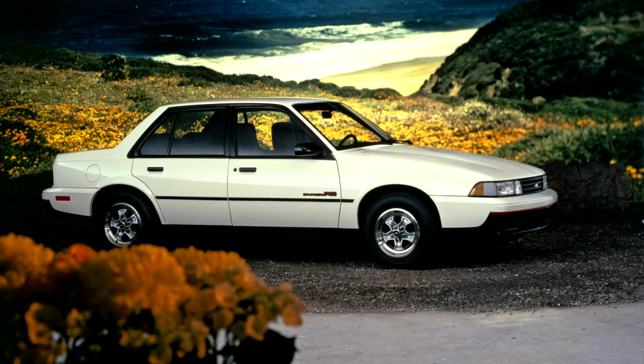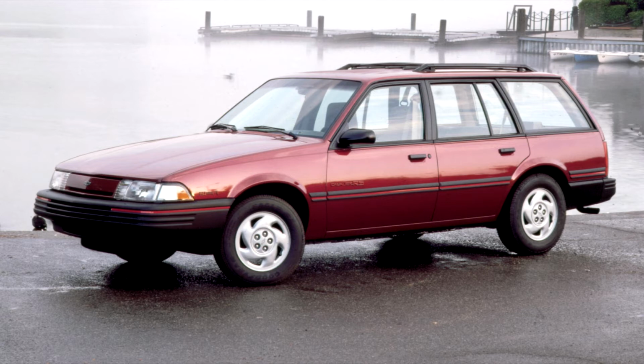With 2-door models, a 5-speed manual transmission was standard and a 3-speed automatic was optional, however the 3-speed automatic was made standard on sedans and wagons. An electronic dashboard was available with the RS and Z24 trims.